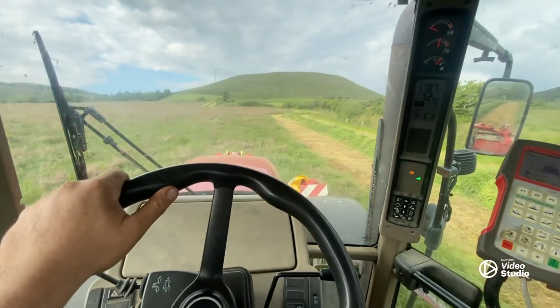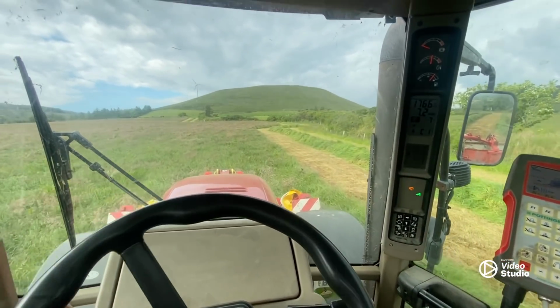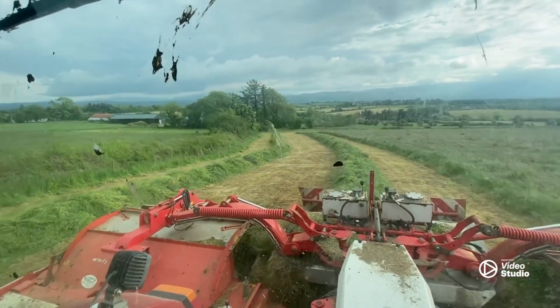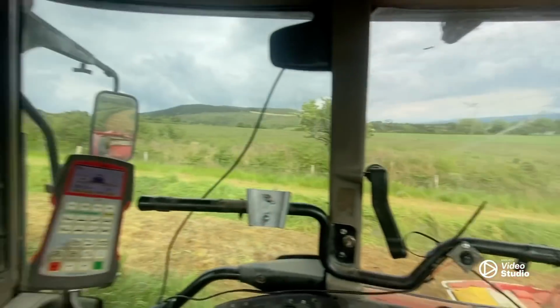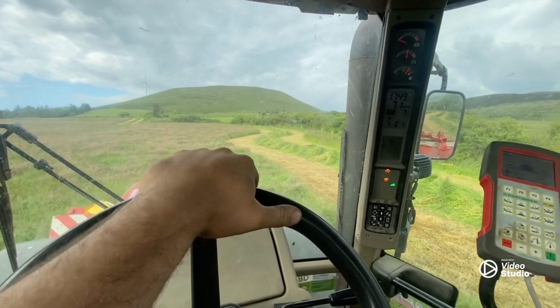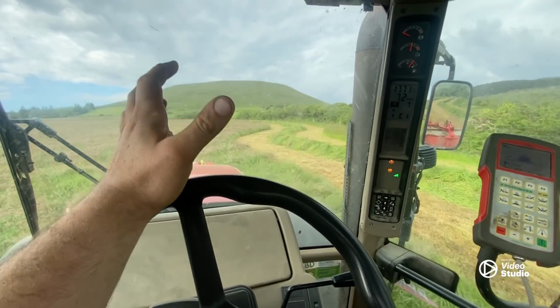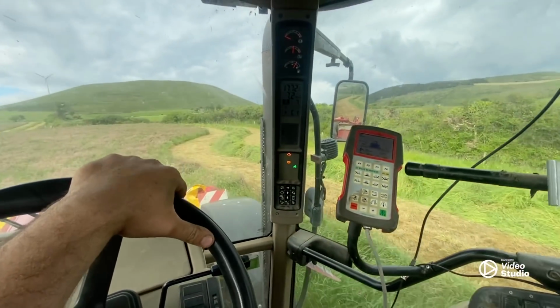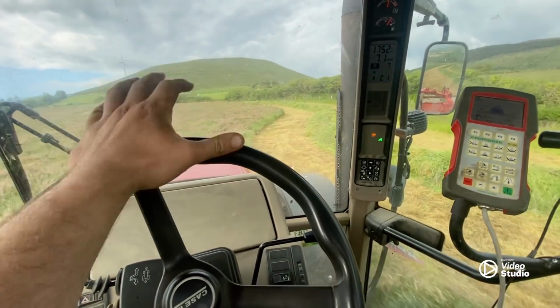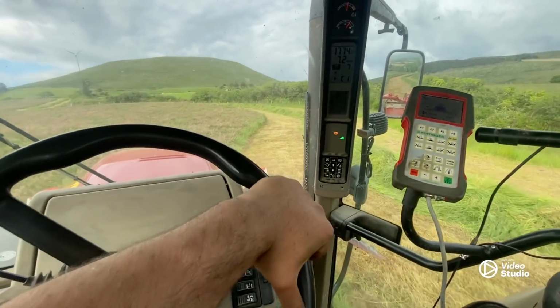Hello and good evening. I'm here mowing a bit of grass and I'm swatting it. We're on a fair hill here and I'm doing 7 kilometers. You could do more, but it's just a bit easier on the uphill stretch. Normally what I mow is about 12 kilometers an hour that way.